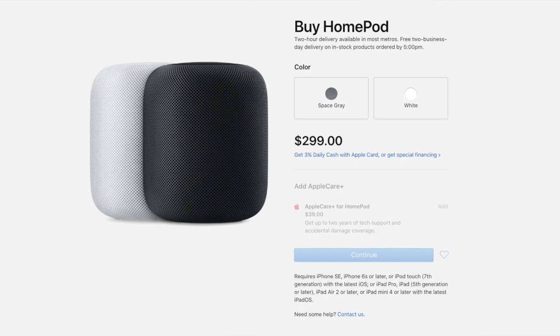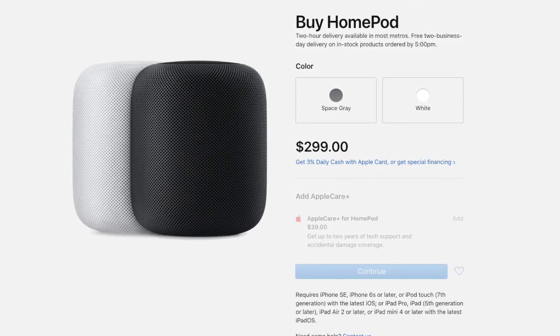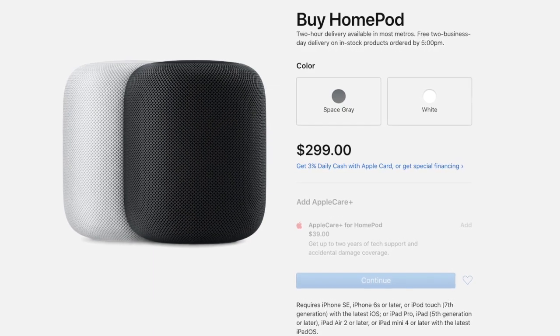It's really good if you have the money for it. $300 is a lot to put into a speaker. You could get AirPods Pro for $250, and I arguably could say you probably should do that over buying this. But if you have that spare cash, then this is a worthy purchase indeed.